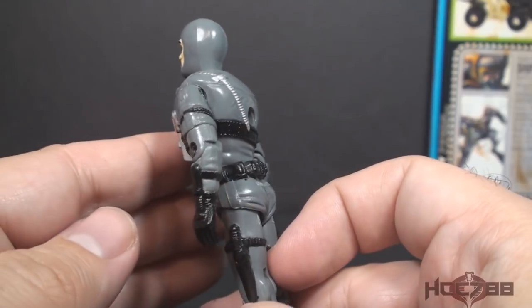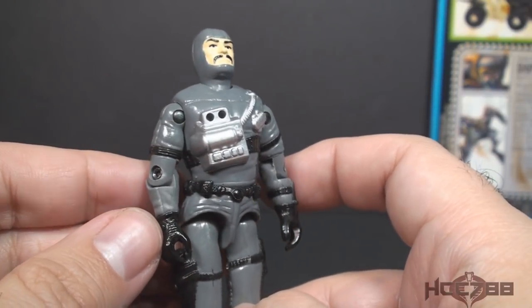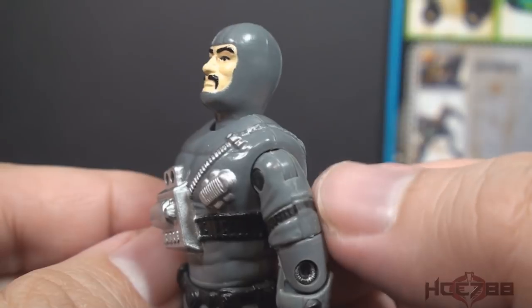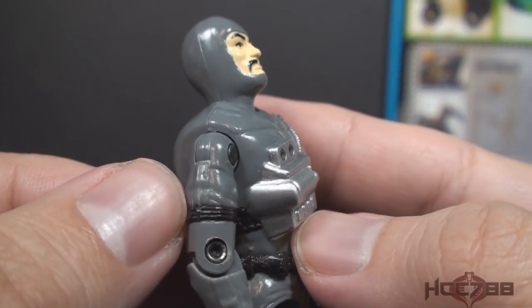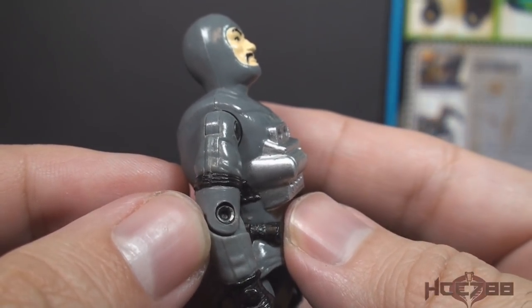He has black bands that go around his upper arms. There is a variant of this figure that has those bands unpainted. There is a raised line on each of the upper arms and on the right forearm. It looks like maybe that detail was originally intended to be painted, but that may have been a paint application that was cut for cost.